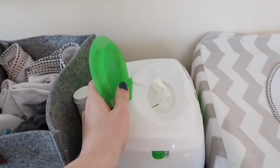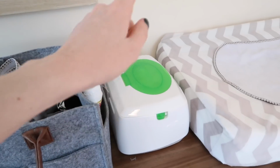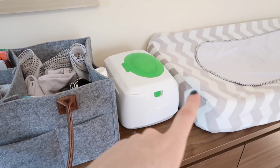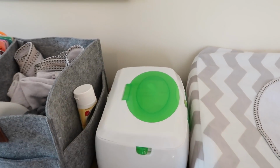We do have a diaper wipe warmer, which I actually didn't buy at first because I asked so many of you guys on Instagram what products you regret buying, and all of you were like, don't get a wipe warmer, it's silly. So I didn't get a diaper warmer, but Miles hated having his diaper changed, and around a month and a half I realized the diaper wipes are freaking freezing cold.